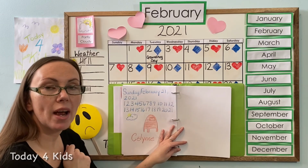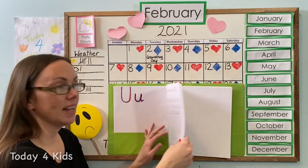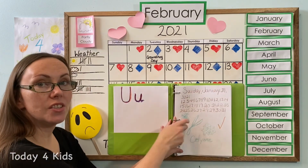So if you don't know how to do all of your letters yet or make words yet, all you need to do is practice your letters. If you practice one letter every day, you'll get really good at them, and then you'll be making all the letters and all the words you can imagine.